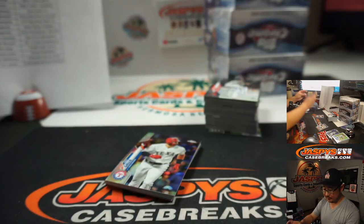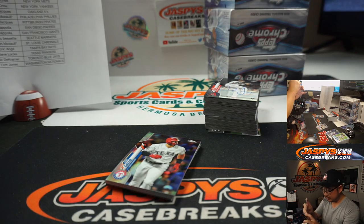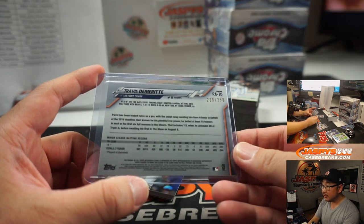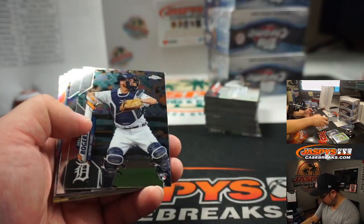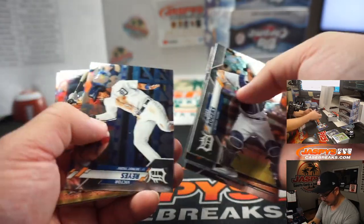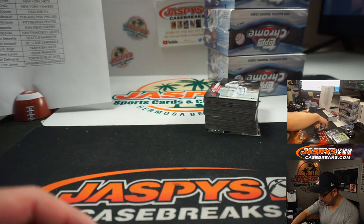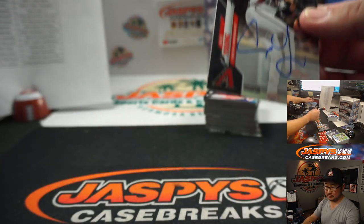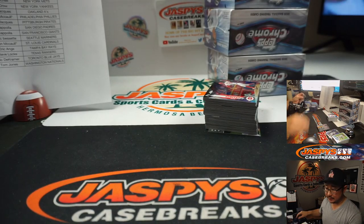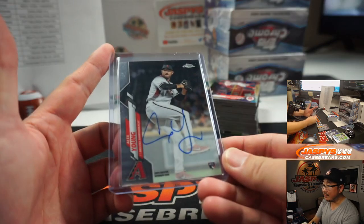Travis Demeritt for the Tigers, Steve Locke, the Tigers. 99 miles per hour is even more ridiculous. Who was the photo variation, Tyler Brenner? Our shipping team will be looking at the numbers on the back to make sure we get all those. There's Alex Young. That goes to Andy Owens and the Diamondbacks.